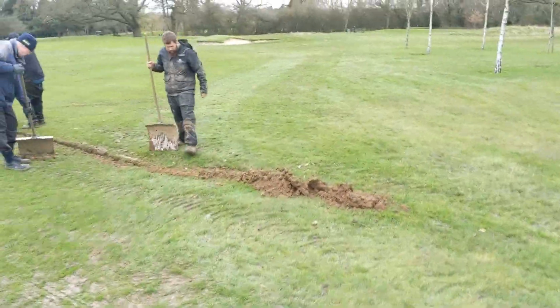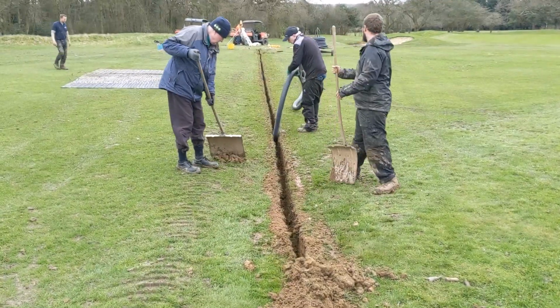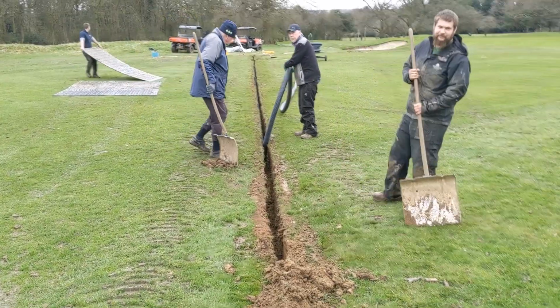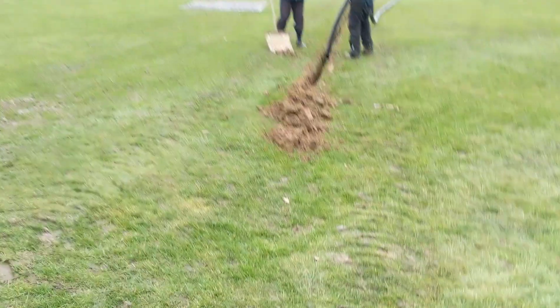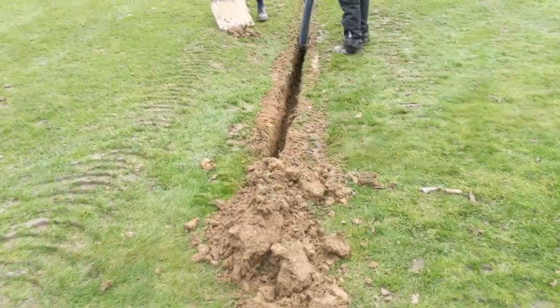So as I said, one of the things that the last video failed to show you is the hard graft that's going in. So we've got Adam, wave Adam, and Martin Connolly, Steve there, and they're cleaning up behind the line. The trencher leaves a little bit of spoil, especially in poor conditions, so there's a job to do behind it.